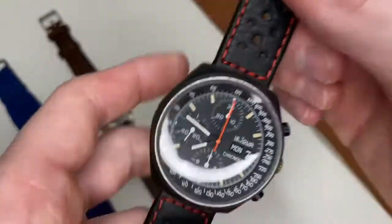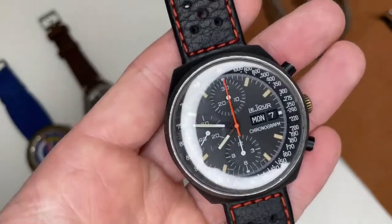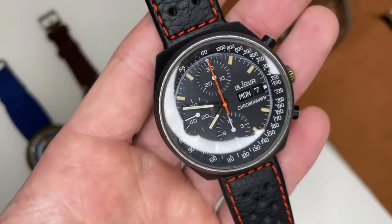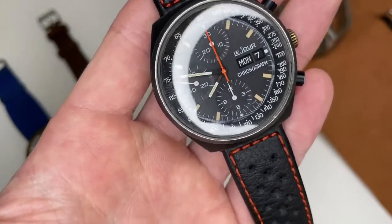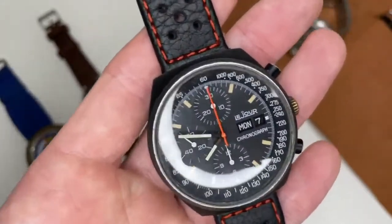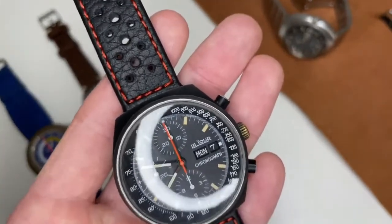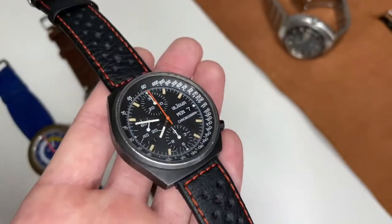Interestingly enough, this 7000 is a really good example of this. This watch actually has the same case as the Heuer Pasadena, as well as the Porsche Design watch that was worn by Pete Maverick Mitchell, who's played by Tom Cruise in Top Gun. Very similar watch, same case, same dial layout, same movement, and so it's a really good example of how Heuer really had a lot of different arrangements with companies in order to sell these specific watches.